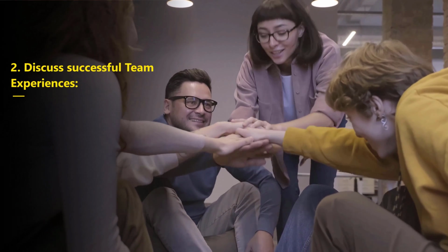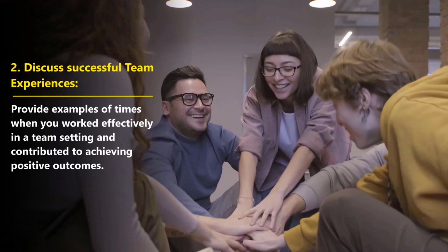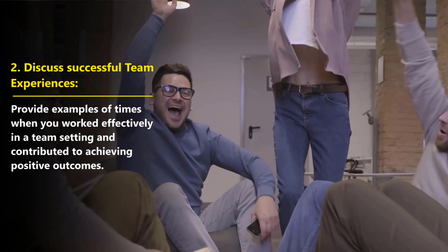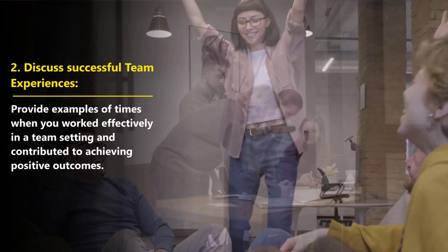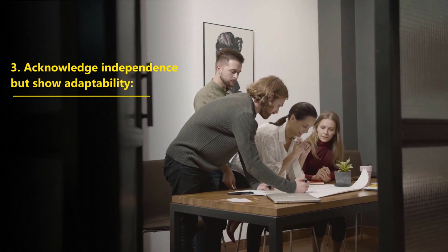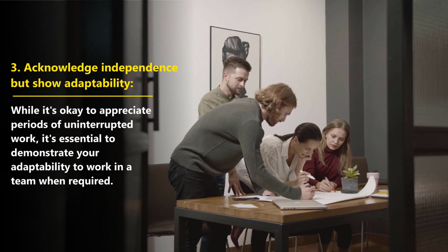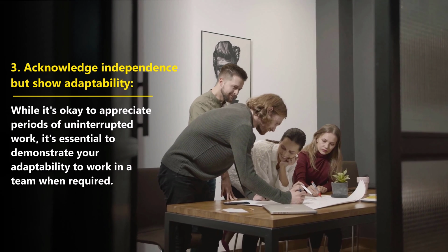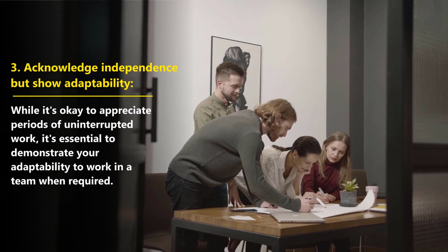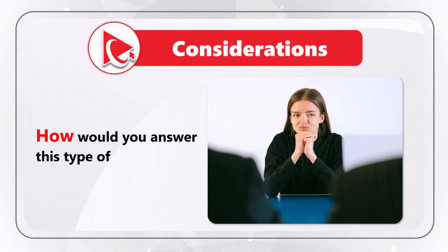Number 2, you would discuss successful team experiences. You probably would provide examples of times when you worked effectively in a team setting and collaborated to achieve positive outcomes. And last but not least, I would recommend that you acknowledge your independence but show adaptability. While it's okay to appreciate periods of uninterrupted work, it's essential to demonstrate your adaptability to work in a team when required.